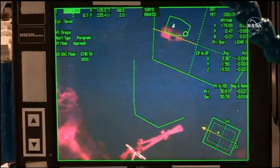30 meters. Monitor per step 5 and 1.102. Copy, step 5.